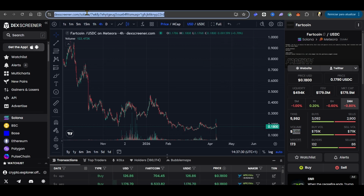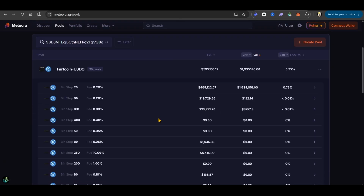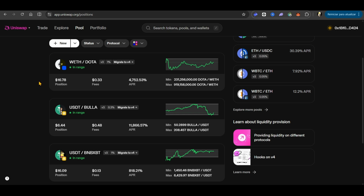Actually, let's go on Meteora. We have the pool here, $500,000 in TVL. This is the one, yielding 0.75% a day, this pool. So really good stuff here. But even with a small bag, you can start small. If this is the first time you're doing this, don't go with hundreds or thousands of dollars. Start small, go with wide ranges, even with these tokens. Learn from it, get experienced, and go from there.